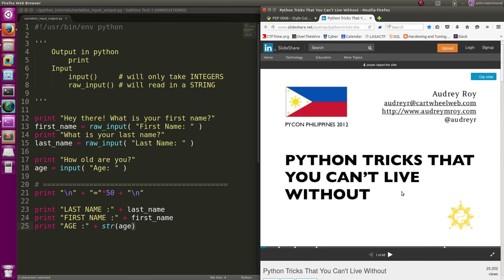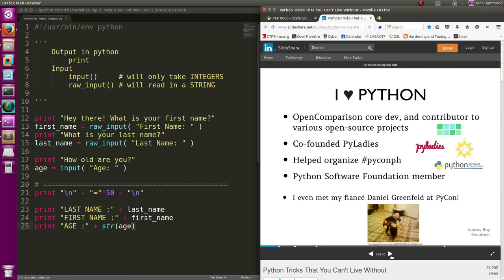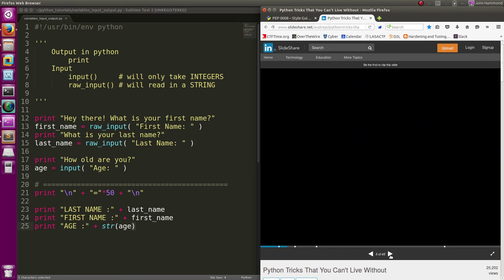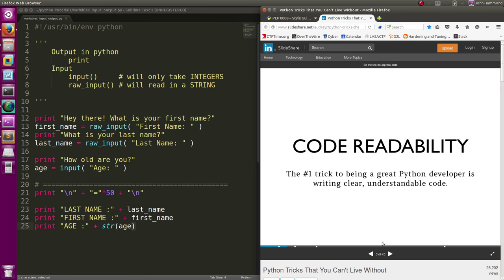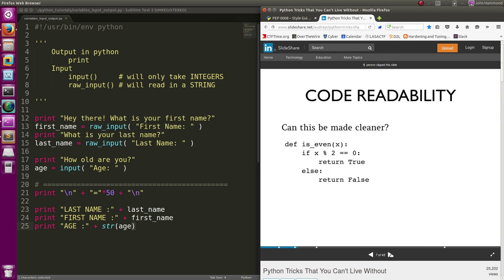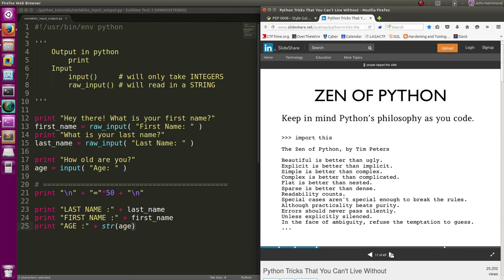So I'm going to run through a little presentation that was put together by Audrey Roy. Seems like a really awesome individual. She was doing a bunch of cool stuff with Python. And this thing is all on the internet: Python tricks you can't live without. It's really about code readability, style, comments, etc., and how to make your Python code awesome, clear, and understandable. It really gets into self-documenting code, making sure that you're documenting things with comments and docstrings, and it gets into the zen of Python, too.